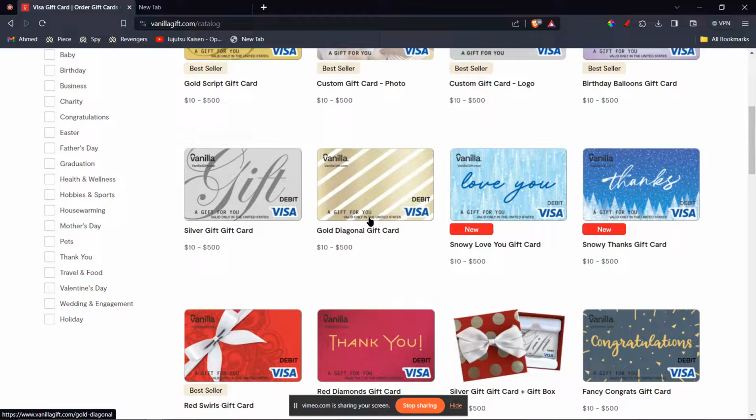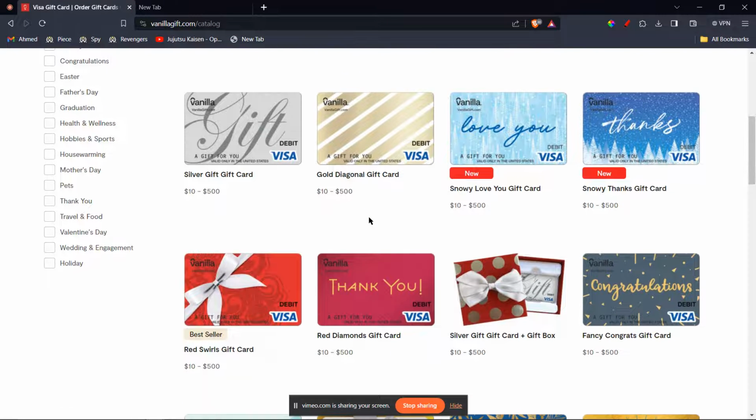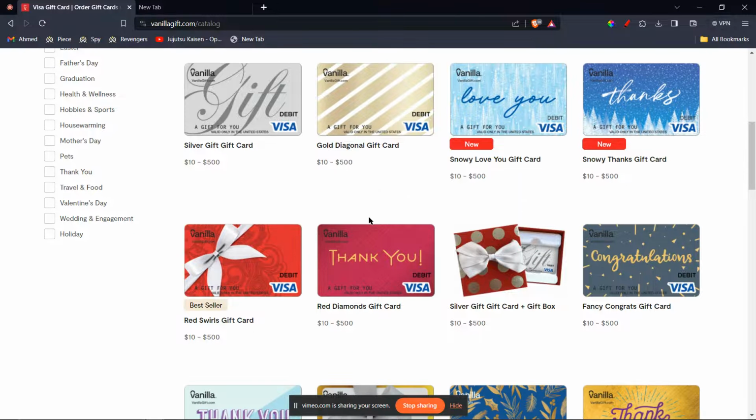The third option is to choose a different payment method. If you're making a purchase online, try using a different payment method, such as another credit card or debit card. If you're not at a physical store, ask if they accept alternative forms of payment.